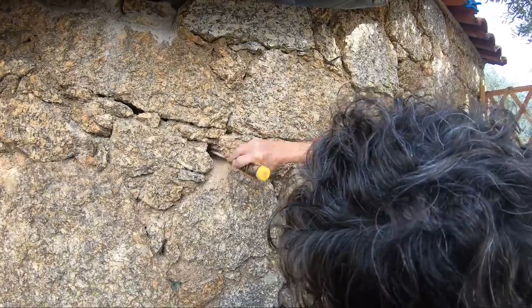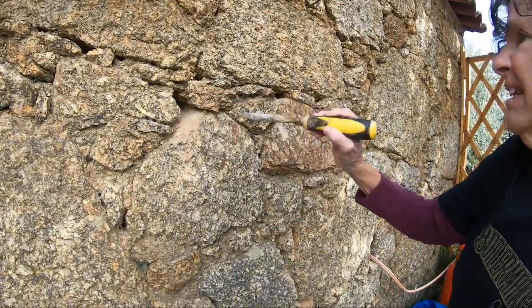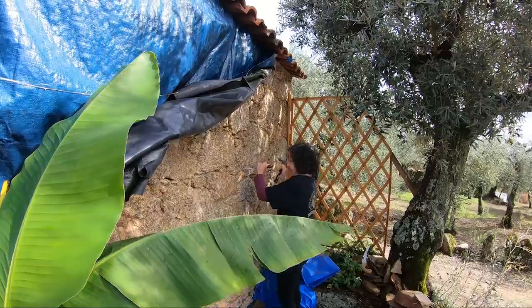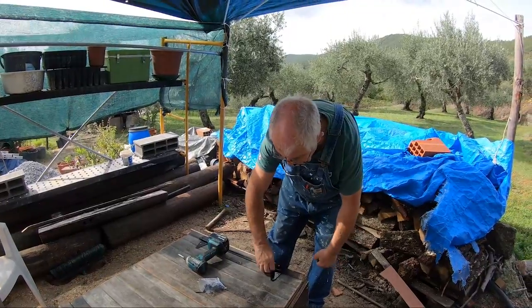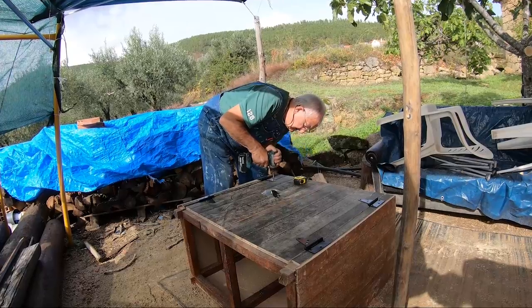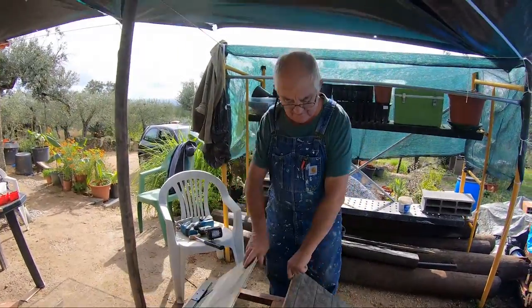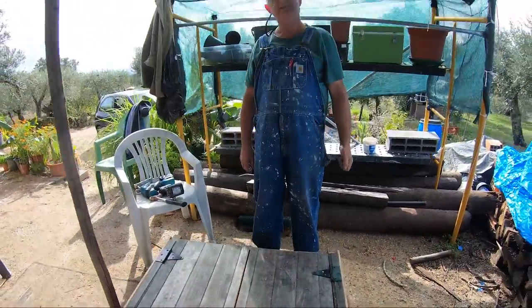Wow. That's probably deep enough. It's easy to get carried away, though. I find it very satisfying. Yeah. Looks good to me.